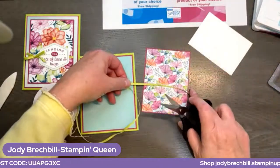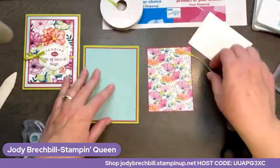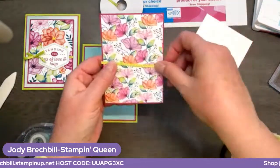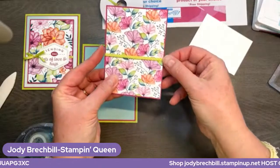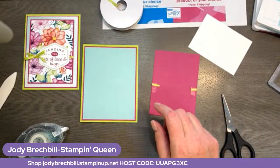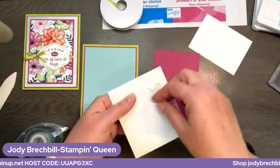It's got a little bit of stitching in there, which is fun. So I just need a tiny little bit, and I'm going to wrap that around this base. So put some adhesive down there and just tack this around. So we're ready to go like that. But I want this layer to be pop dotted, so we're going to add some pop dots here.